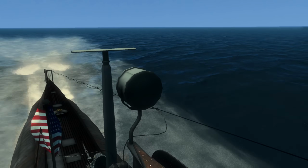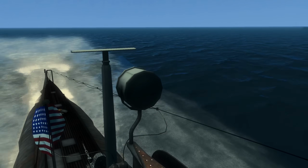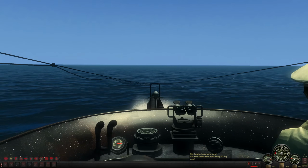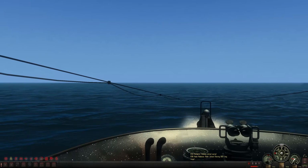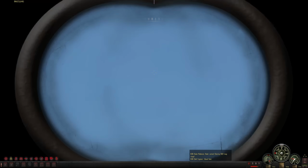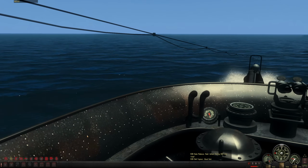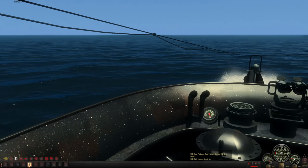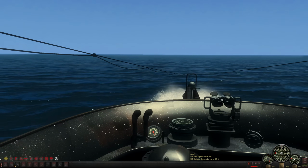Radar operator has picked up a new contact, another aircraft coming in fast. Hello everybody, Wolfpack here, and welcome back aboard S-33. We have an aircraft coming in pretty much dead ahead. We have him on radar, but we are going to dive to avoid this guy. First, let's check how deep it is. 929 feet, we are good. Emergency dive.